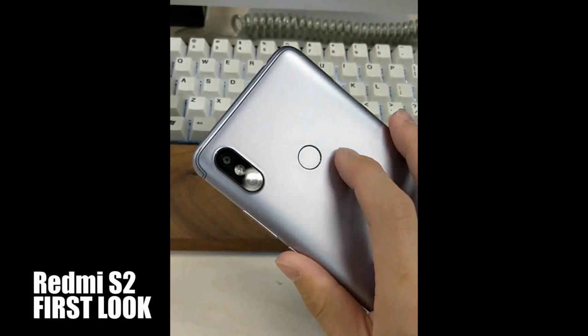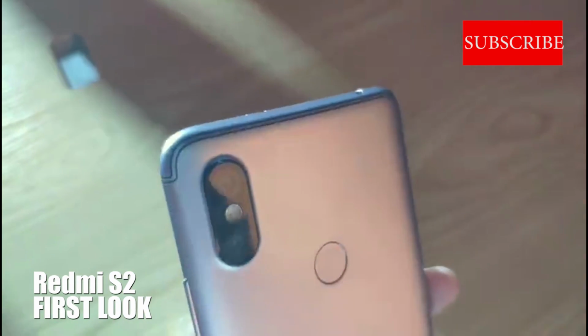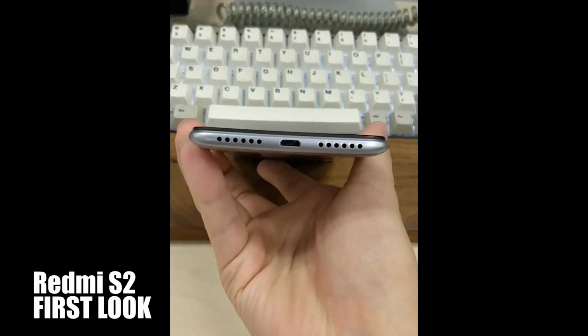You know, it's just another ordinary looking phone like the Redmi Note 5 or Mi 6X. And it's not even Type-C since, you know, they have to cut the cost. I can understand that. So how is it exactly?